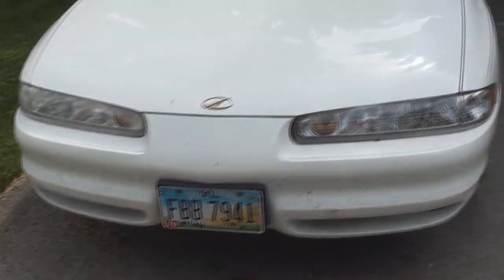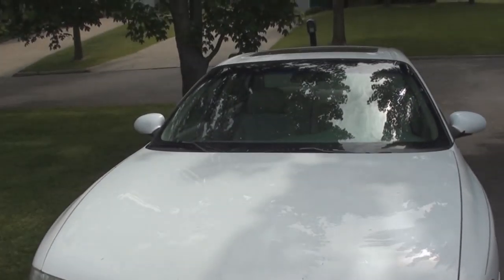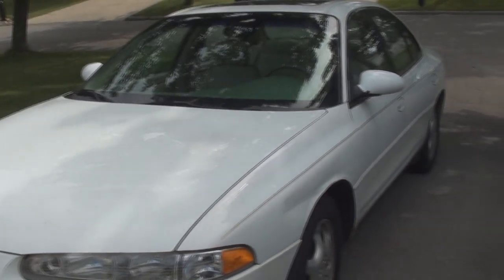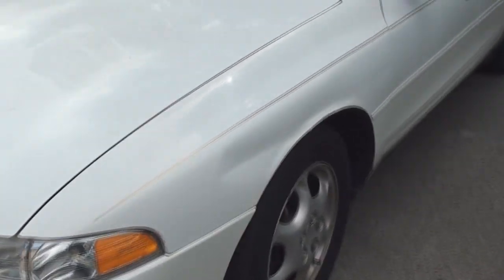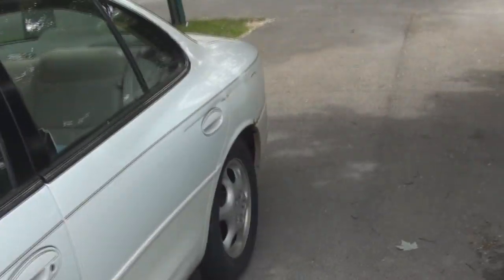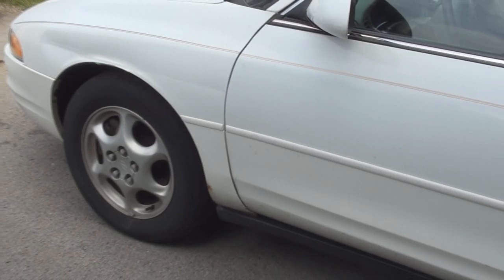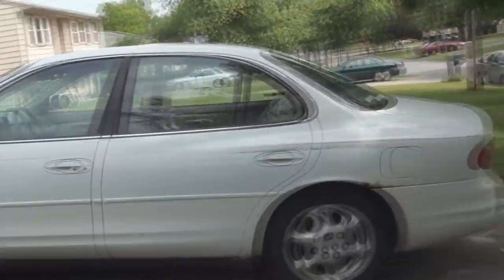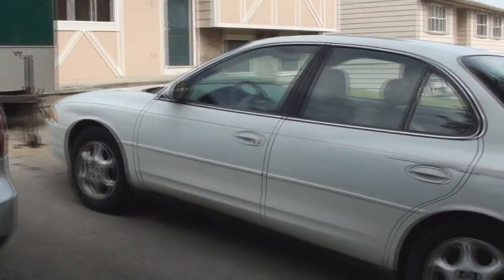The Intrigue is actually a really nice car. I've always liked these. This is actually the first time I've got to experience one in person. This one has some minor cosmetic damage. My car's in the way. Should have moved it.